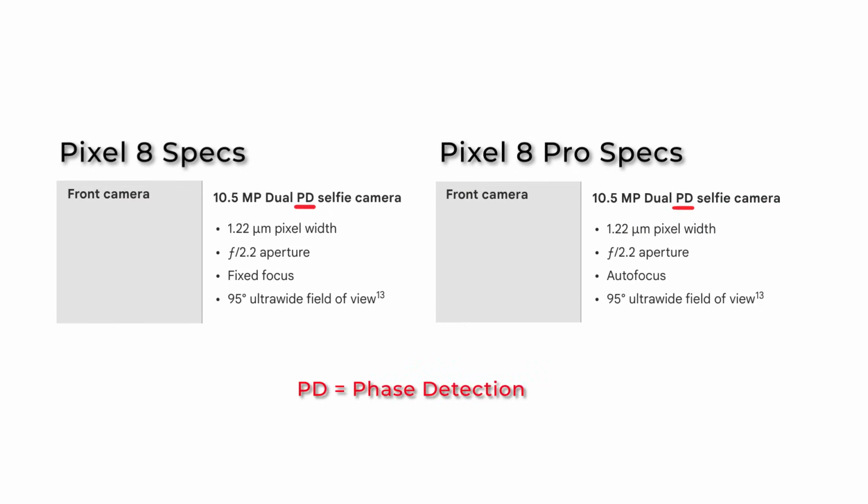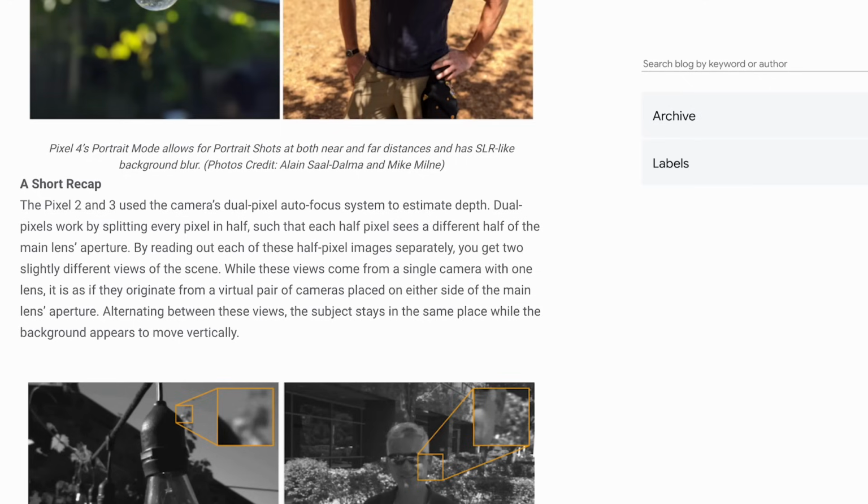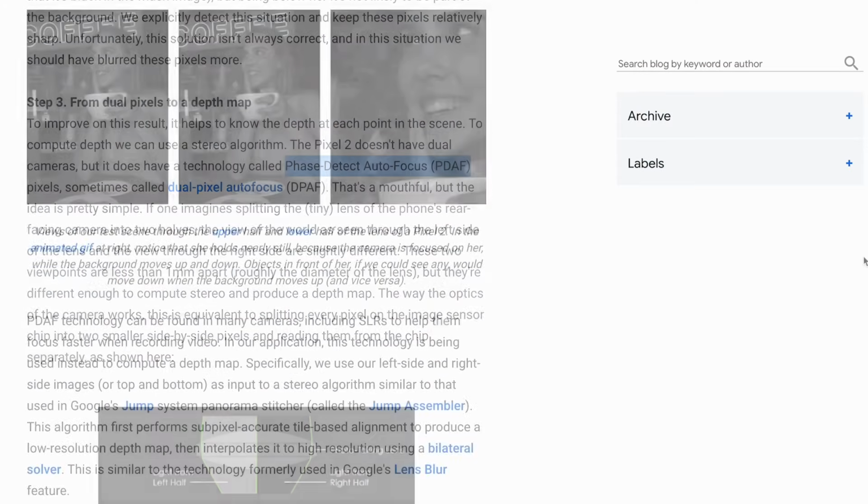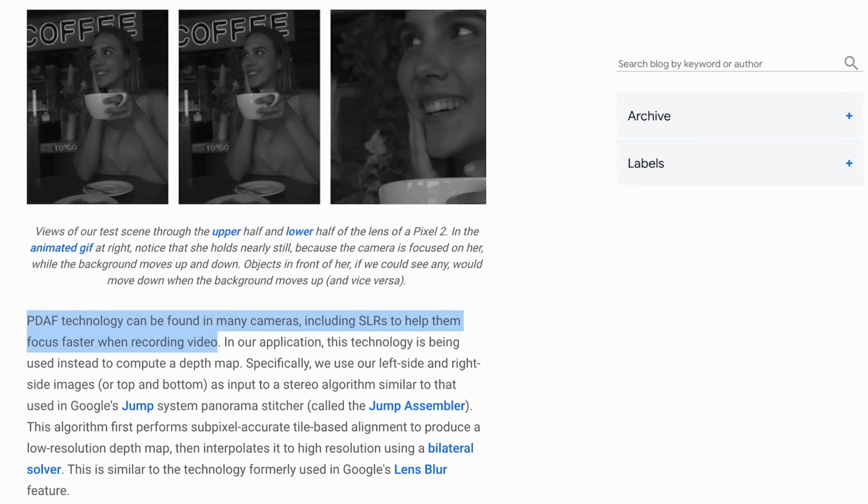They still only use the front-facing selfie camera, but Google claims that the selfie camera is a dual pixel camera that is able to detect some depth. What does that mean? What is a dual pixel camera, and how would it be able to detect depth? Dual pixel cameras have actually been used in smartphones for years, but primarily for the purpose of supporting autofocus capabilities. Dual pixel autofocus, as it's called, is an extension of something called phase detection autofocus, which is a technology used in cameras to quickly and accurately focus on a subject.